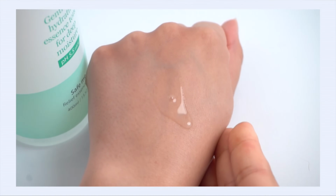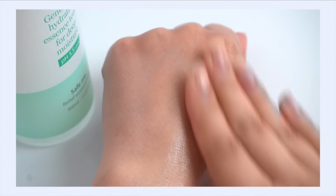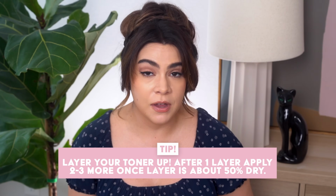It's got a great texture. It's really watery. It's very hydrating, quickly absorbed into the skin, but it doesn't feel thick and sticky. My pro tip, layering it onto your skin a couple of times. Don't just do one and be done. Really tune into your skin and the level of dehydration that you are experiencing, and feel free to put on 2, 3, even 4 layers.